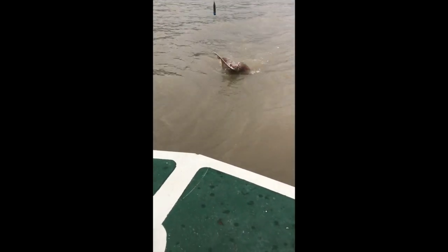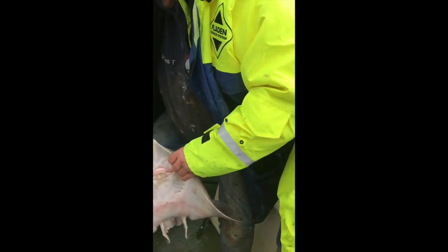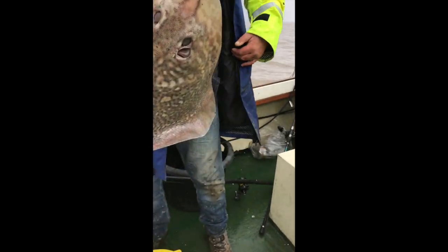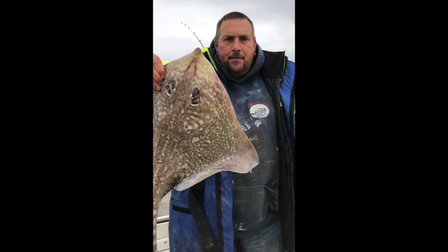It is another little thornback. Oh yeah, it's not a little one. It's a good size thornback. Double. Yeah, she's a double. £10. £10 thornback. Nice one. Happy days.